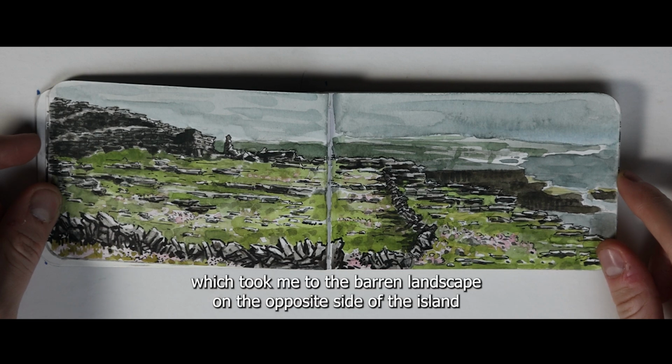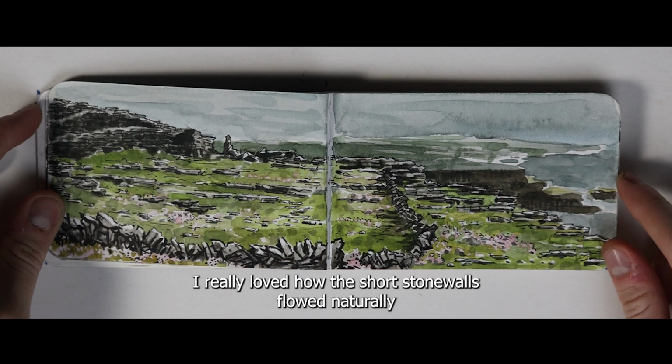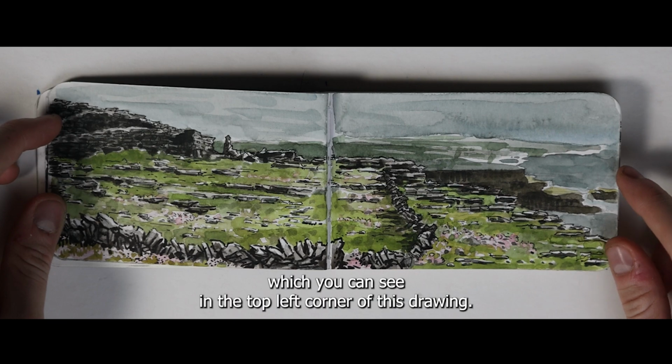The following day on Inishmore, I did a lot of exploration, which took me to the barren landscape on the opposite side of the island, where the so-called Black Fort was located. I really loved how the short stone walls flowed naturally into the walls of the fort, which you can see in the top left corner of this drawing.